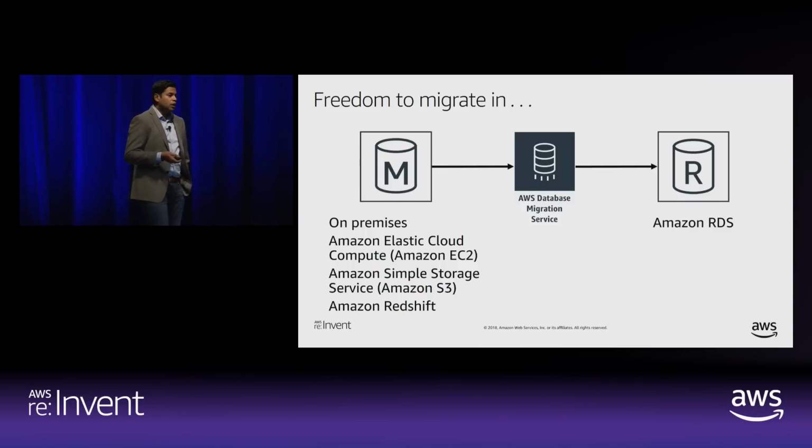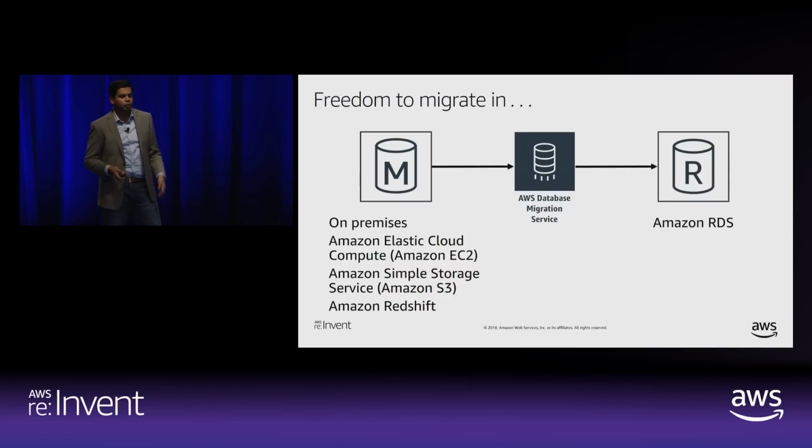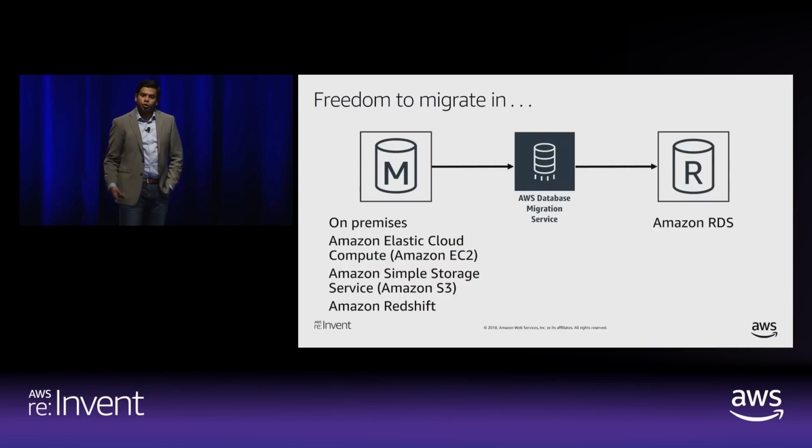If you're doing homogeneous migrations, that is migration from a MySQL source, you're better off relying potentially on the native MySQL tooling, right? So mysqldump and loader. Also, you could use Percona XtraBackup, third-party tools like that.